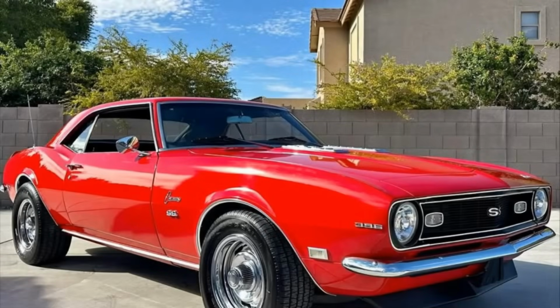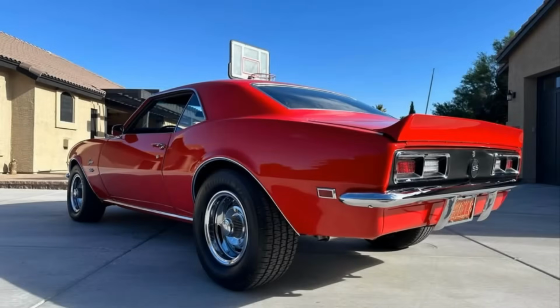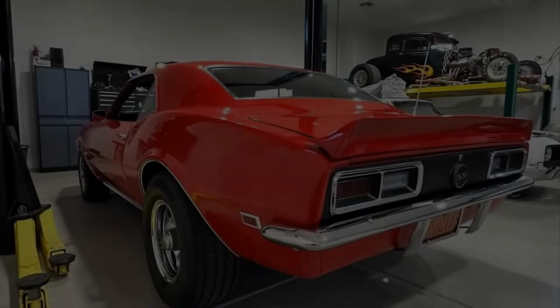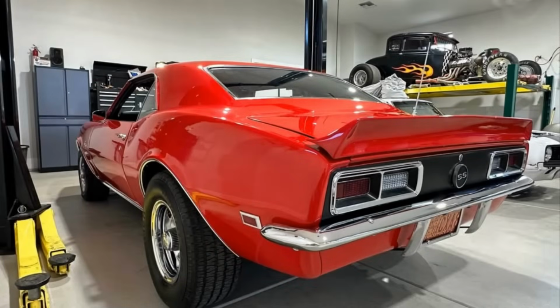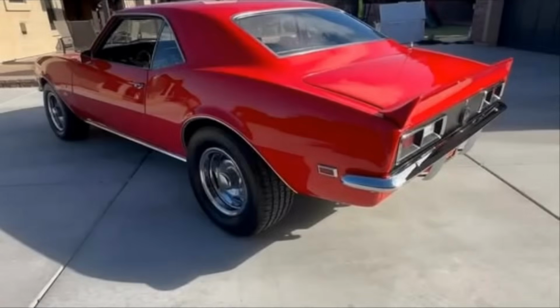Overall, this 1968 Camaro SS 396 is a compelling blend of original muscle car heritage and tasteful restoration. With its matching numbers engine, great road manners, and high-quality interior and exterior, it's an excellent option for collectors and enthusiasts looking for a car that's as fun to drive as it is to show. Priced at $55,000, it offers strong value for a true SS with this level of quality and authenticity.